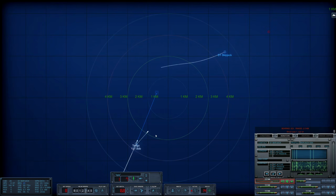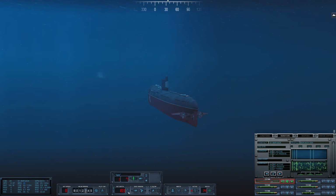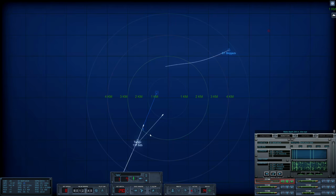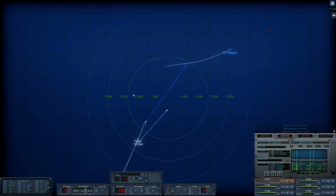We'll dogleg our Test 71. We'll have it run this way and then cut east towards the Skipjack. While our torpedoes are running out, we are going to drop down to 300 meters. Okay, I'm feeling okay about this whole situation. I'm honestly not too confident with our Test 71, but this USSR just booking it at 48 knots, I feel pretty good about that catching the Skipjack.